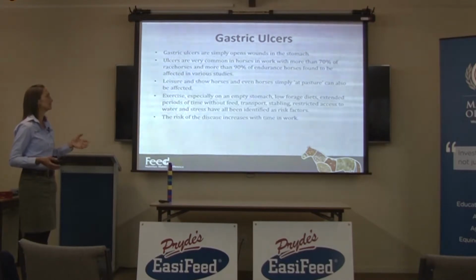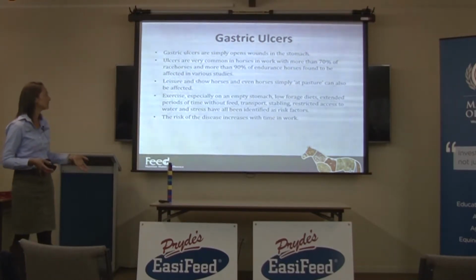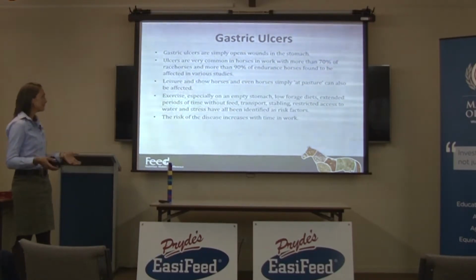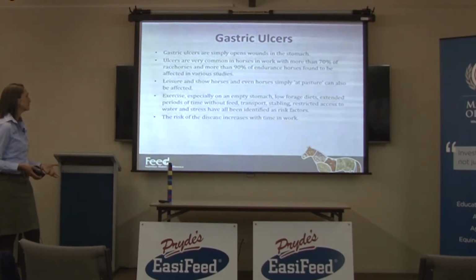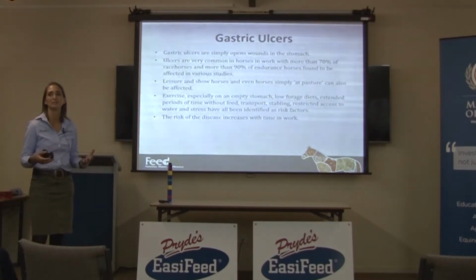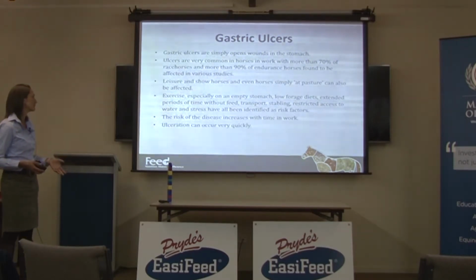So exercise, and especially exercise on an empty stomach, low forage diets, extended periods of time without feed, things like transport, stabling, restricted access to water, and stress have all been identified as risk factors for gastric ulcers. And the risk of the disease seems to increase with increasing periods of time in work. So the longer you've got a horse in work, the more risk it has of having ulcers.